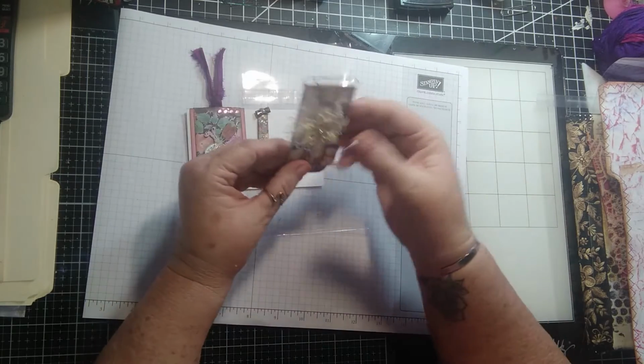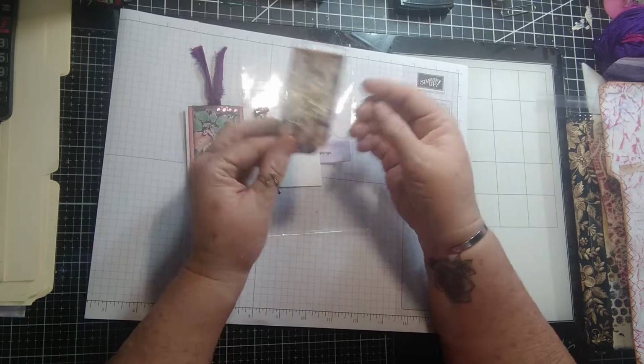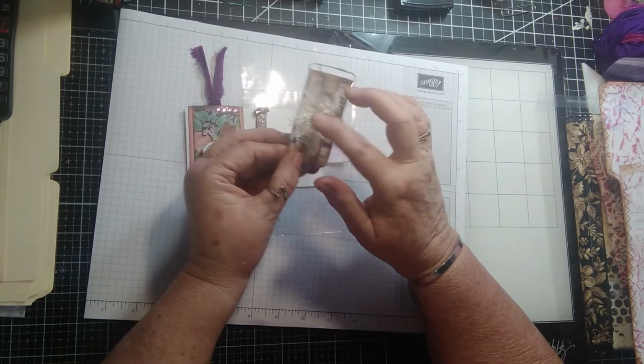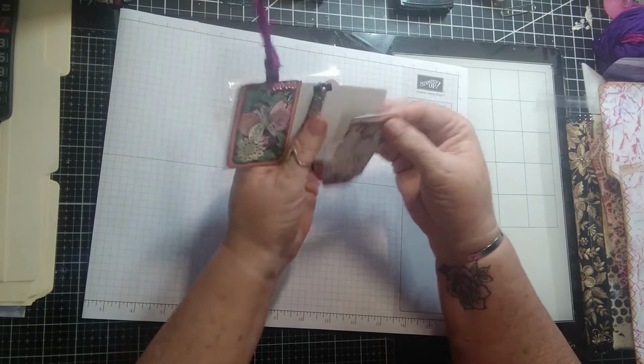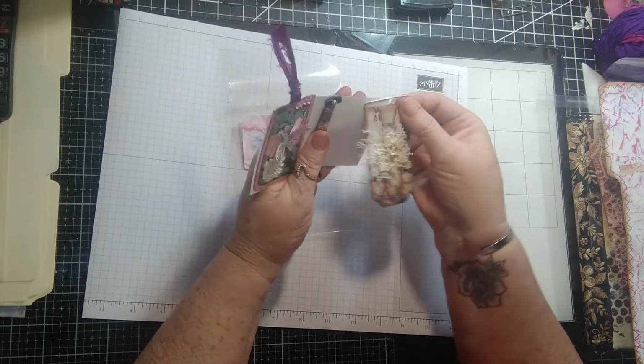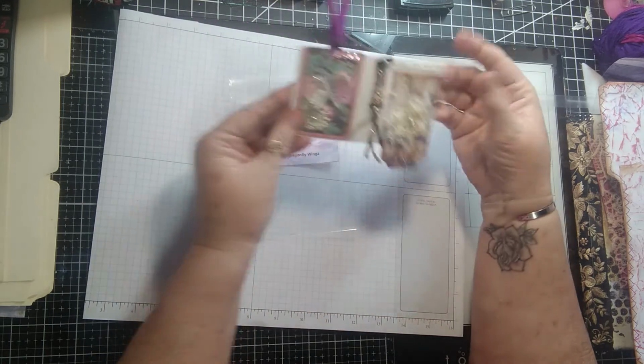Then this one is a visible paper clip, you can see the paper clip. And I love snippets, I love lace, I love all that kind of stuff. So I made that. And you can just slide it right onto your page right there and use it however you see fit.